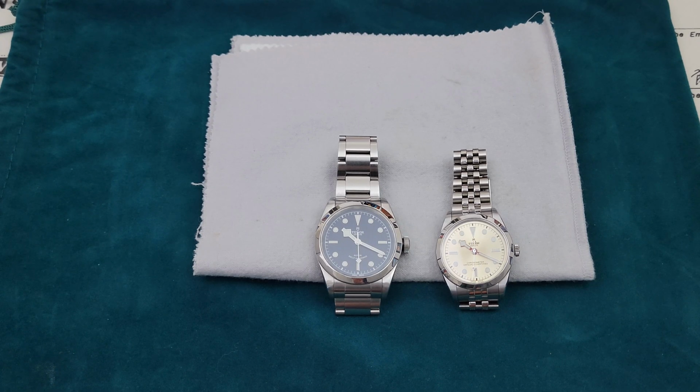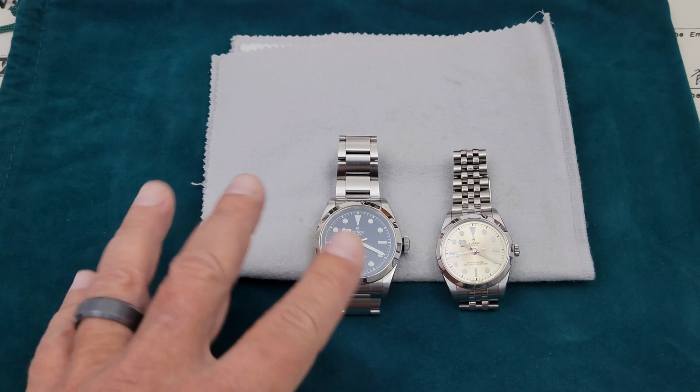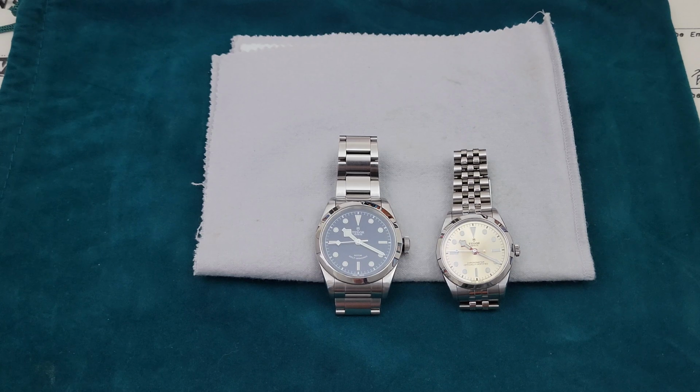So this is running a slightly modified ETA 2824 movement, classic movement, 38 hours power reserve basically. And this particular watch in my collection, it's not COSC certified or anything like that, but it has been one of the best running watches that I own, even though it was out of my possession for quite a while.